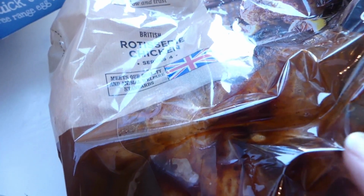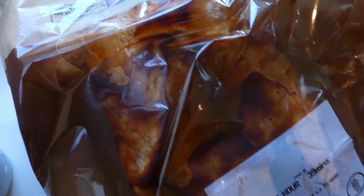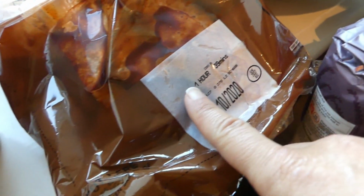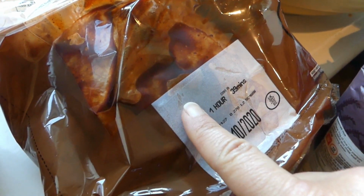Ryan and the kids have really enjoyed this rotisserie chicken, and it's £6, but it makes meals for like 2 days. Last week I made a Sunday dinner. Put a picture here, and you can check out the video if you want to from last week. So yeah, I got that. That's £6, or I think that's probably about $8.